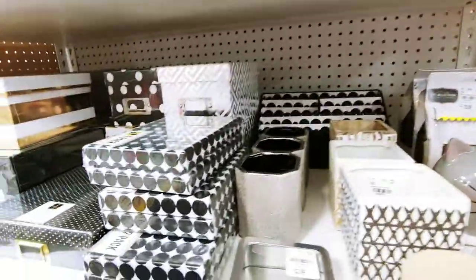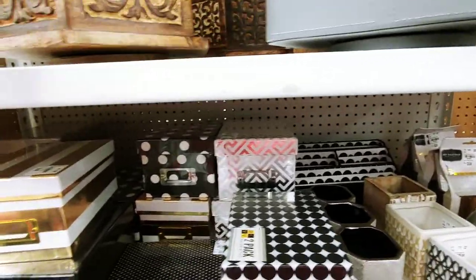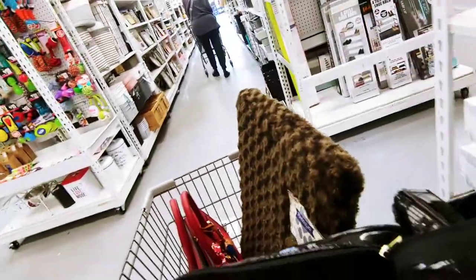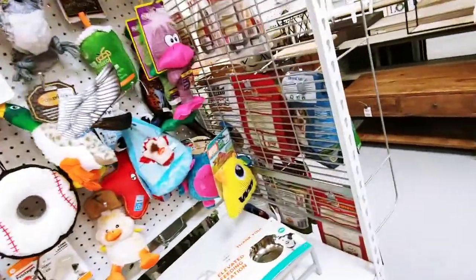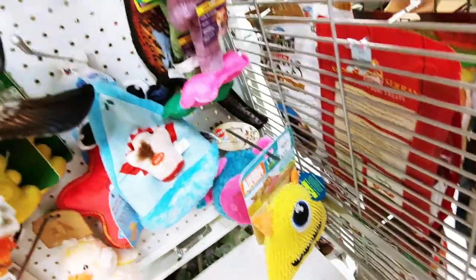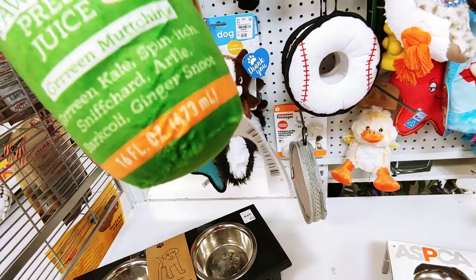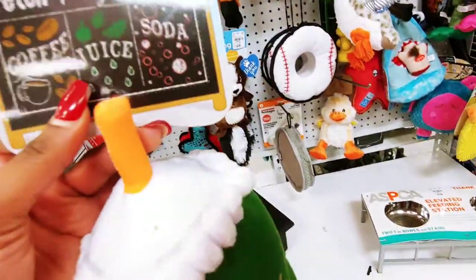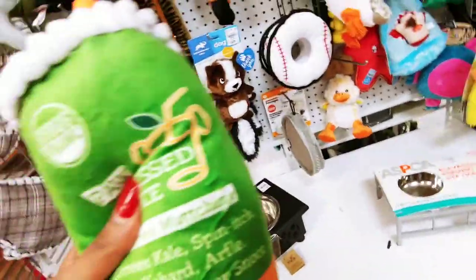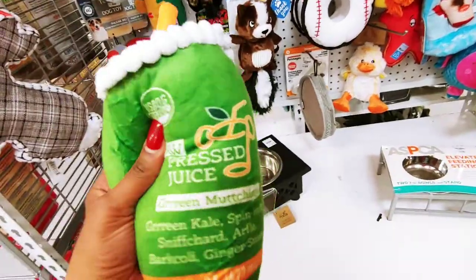This is cute. Hold on. What is this little round? Looks like a hand crank pin carousel. More dog stuff, Coco. I just told him I needed a green smoothie machine. Green smoothie. Dog toy. And here it is. Fresh juice, green kale, spinach, broccoli, ginger. That's funny. I just said I needed one, and this is one. Green munchkin. Green smoothie.